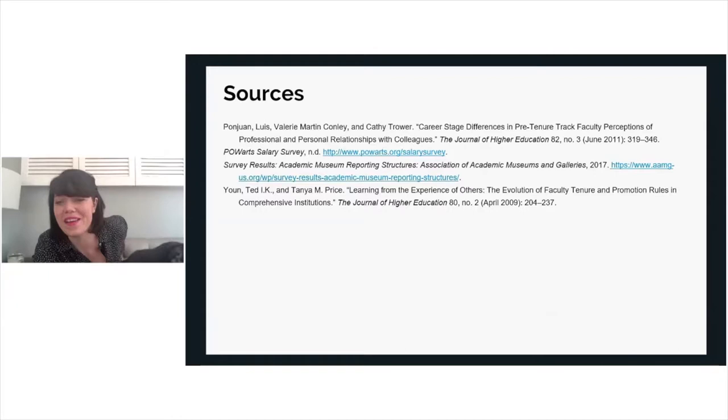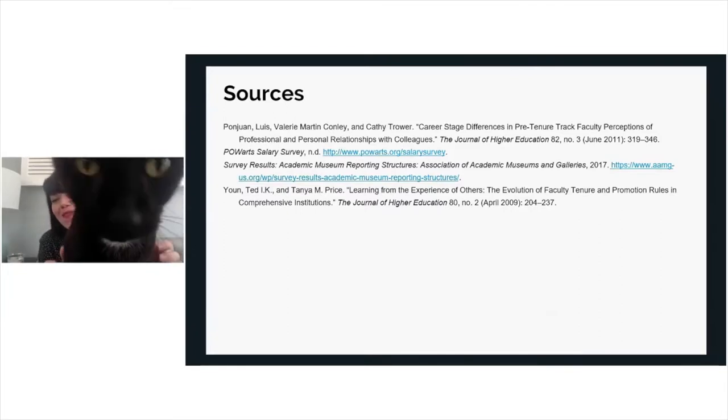But actually, I was going to say that recently some public universities have undergone efforts to make staff positions promotable and to make non-tenure-earning faculty positions promotable. I know that in Florida, FSU and UF have gone through this process in the past 10 or 15 years, just because it does have really significant implications for job satisfaction.